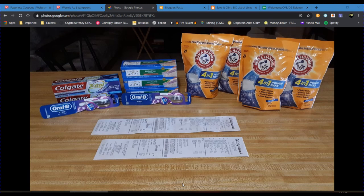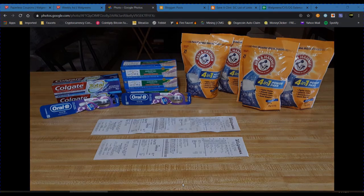But nevertheless, I did manage to get a few good deals on this shopping trip. Not as much as I had hoped to get, but it still worked out to be a pretty decent deal, and I got some free items and good deals on some other items. So if you're curious to know what deals I did and how I did them and what troubles I ran into at the infamous Walgreens, keep watching the video.